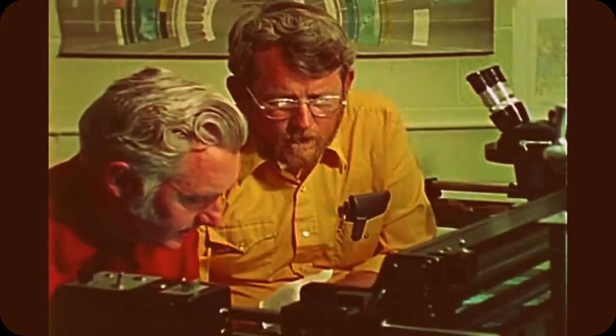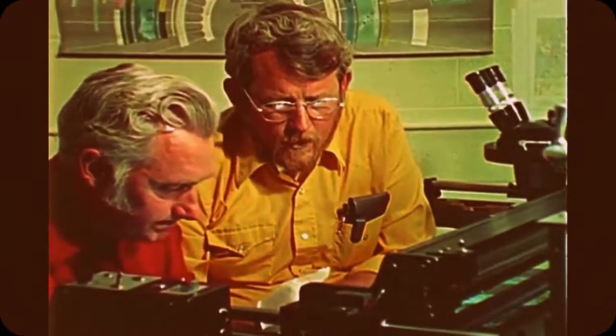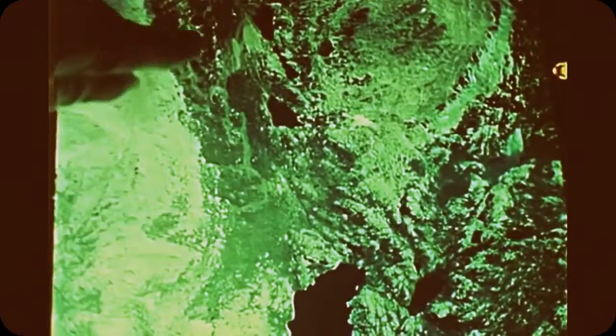Ron, let's see if we can identify some of these faults you found on the aircraft imagery on ERTS. All right, Bob, on the aircraft image, we've got about 3 miles of a fault here.